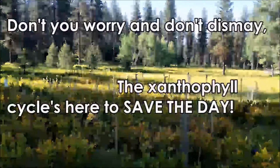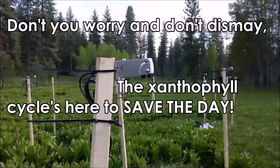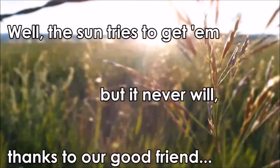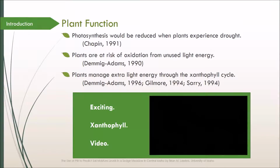Well, don't you worry and don't dismay. The xanthophyll cycle's gonna save the day. Don't you worry and don't dismay. The xanthophyll cycle's gonna save the day. The sun tries to get them, but it never will. Oh, thanks to our good friend, xanthophyll.